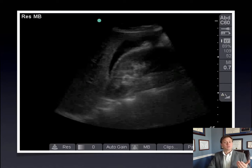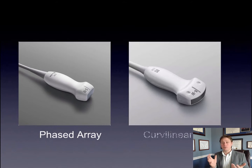Now, when you're going to do your FAST examination, what transducer do you want to pick up off your cart? Well, either of these are appropriate, the phased array or the curvilinear. They both operate at relatively low frequencies, which will allow you to see at greater depths into the abdominal cavity, which, again, in the southeast is really important. Now, for the thoracic windows, if time permits, the high-frequency linear transducer is going to be a better bet.